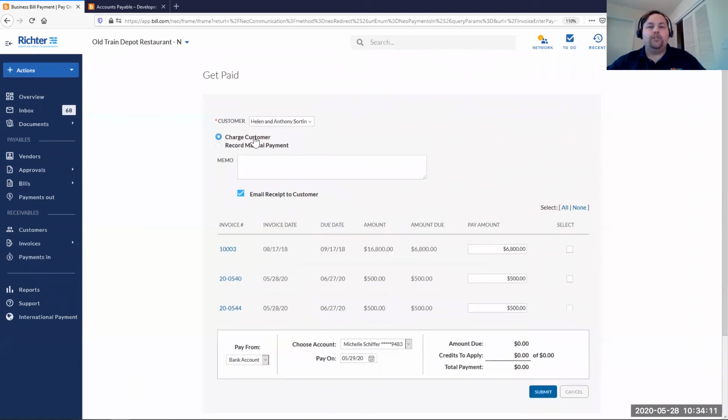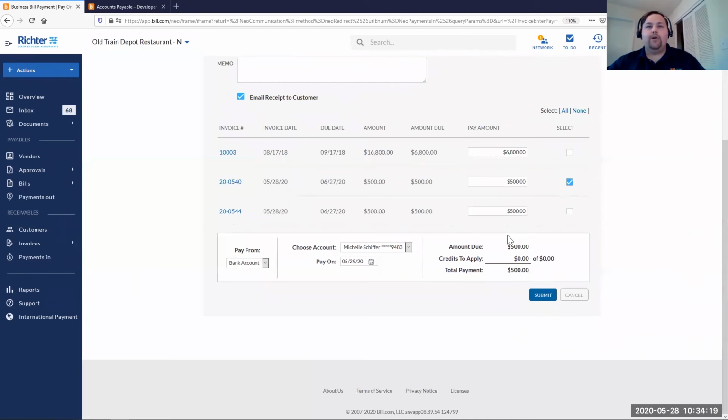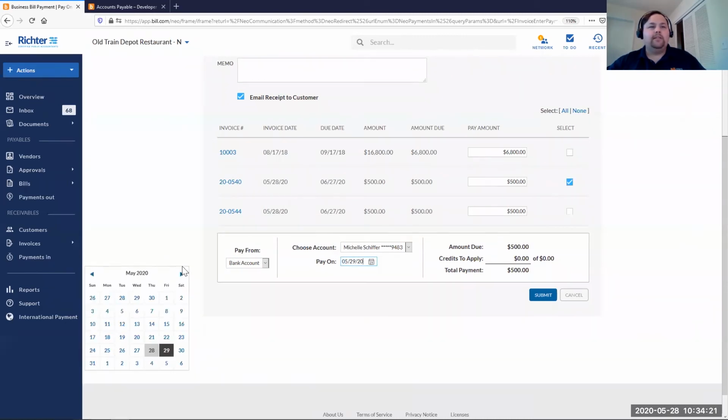But I'll go ahead and charge the customer. I have the option of emailing a receipt as well. We can do partial payments from here and click right into that invoice, what day we want that to be paid on. Let's say I'll go ahead and schedule this one out into a couple Mondays from now. And of course, which bank account, credit card, and so on and so forth, and submit it from there.